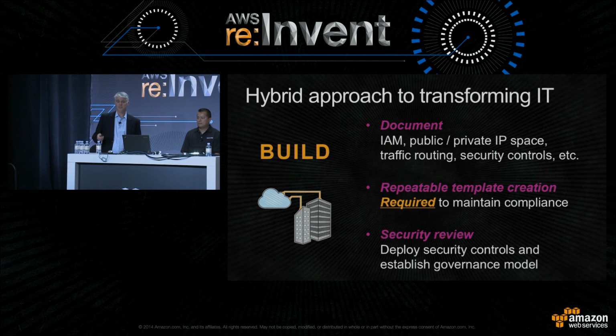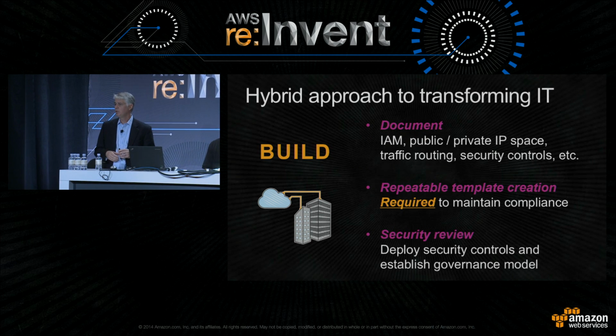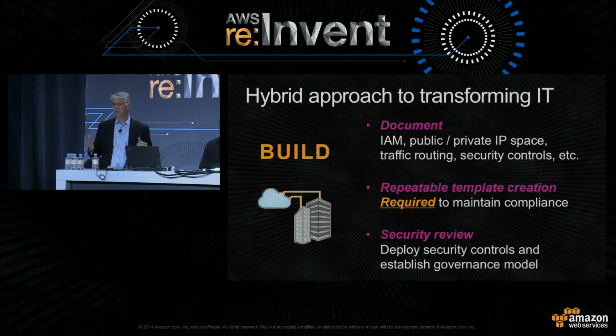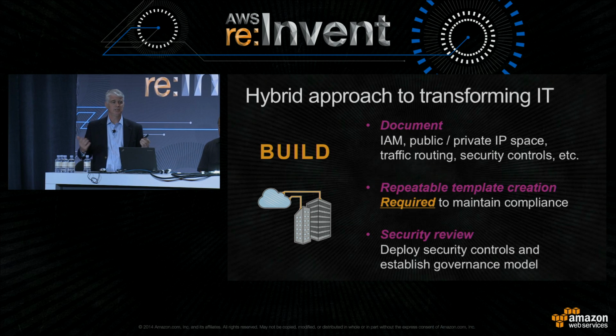The next phase is the build. So with build, we talk about automation and orchestration, and we're going to walk through how we've done that. We talk about setting up security groups, IAMs, to make sure everything is going to meet your needs, specifically around compliance, because that's where a lot of the difficulties come. Again, PCI really has a number of unique things you have to do around your governance model.